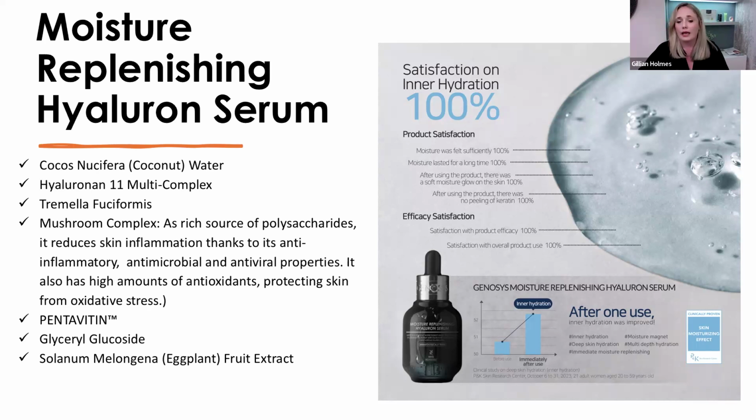So again, the main aim of the serum in particular is to hydrate the skin, and your mushroom complex is a source of polysaccharides. So it helps to focus on reducing that skin inflammation. It's also antimicrobial and antiviral, and has high amounts of antioxidants. Pentavitin is that moisture magnet in the skin, and it binds itself to free amino acids and helps to attract more water to the skin. So this is ideal for those that are really suffering with hydration as an effect on the skin.